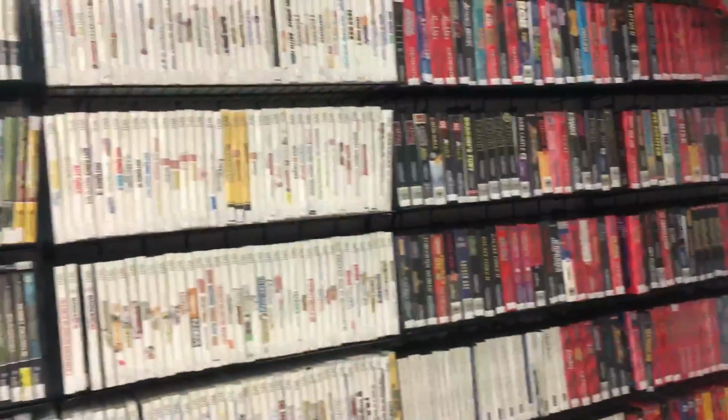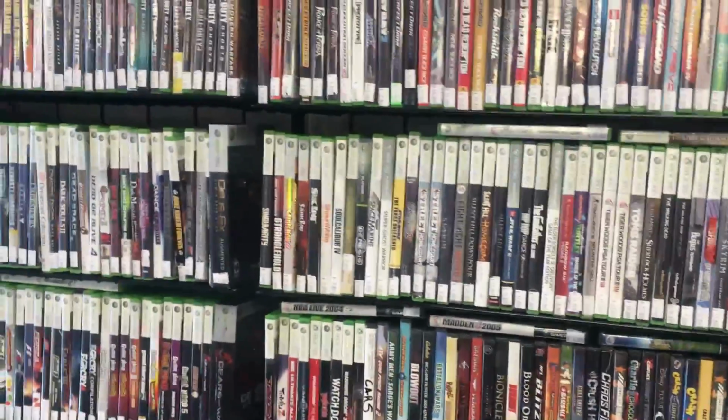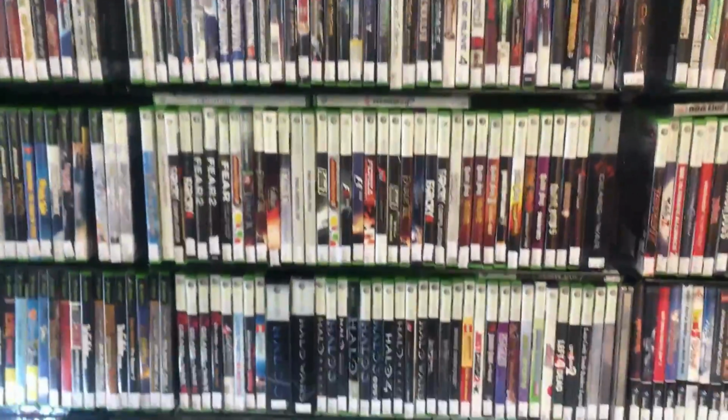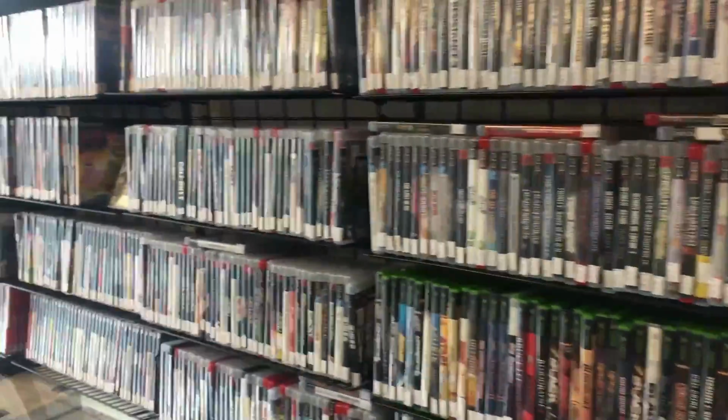And here you have your Sega Genesis games in box, Wii, GameCube, Xbox 360, PS2. A lot of, I would say, commons and uncommon stuff, which is really nice to see. A lot of these games I hadn't seen in a good while, so just very impressive to see it.